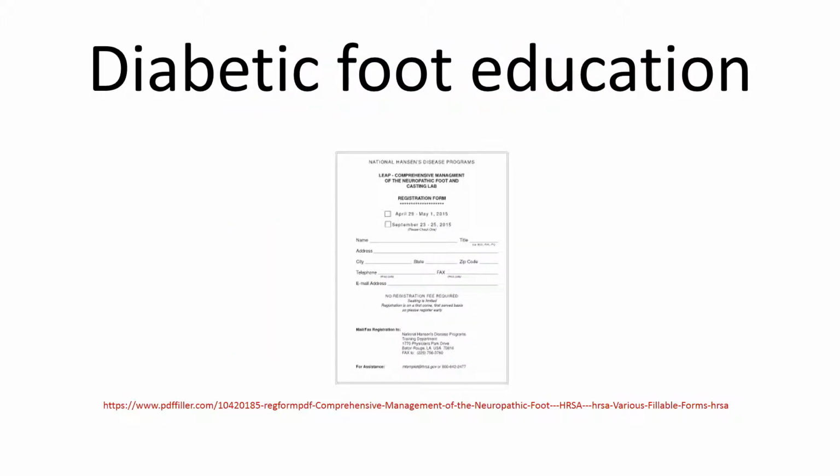This is the form used to register for the Diabetic Foot Education Program in Baton Rouge. It's called the LEAP Comprehensive Management of the Neuropathic Foot and Casting Lab. It's held twice a year, and they take the first, I think, either 20 to 40 applicants. Registration is free, attendance is free, but it is first come, first served, and it is in Baton Rouge. I strongly recommend that you attend this program if you have any desire to become a foot care nurse.